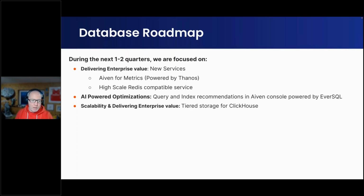I've got the AI optimizations. We talked about that earlier on, but it's here because it's an ongoing effort. This isn't a one and done. This is a continual evolution of an AI-powered data platform. You're going to see more and more places day to day where you're interacting with the console, where you're interacting with your services, where we're going to make things smarter, more insightful. You're going to get information to take action and make decisions to make sure you're getting the most out of the Aiven experience, and we're really proud of that.